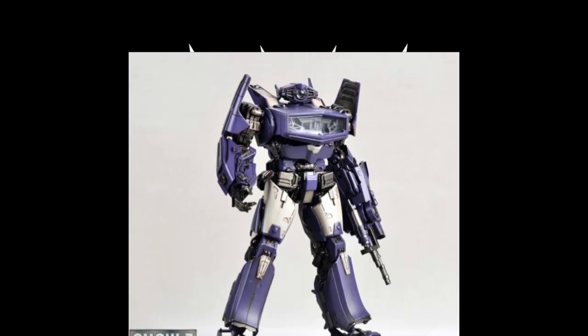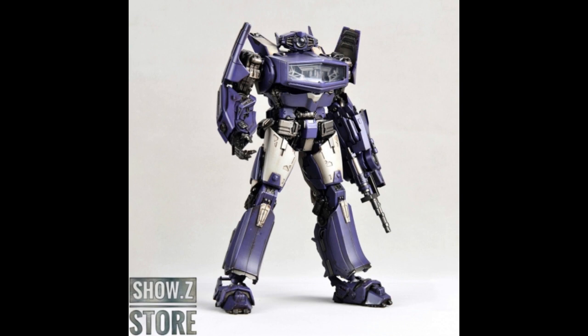And we have Bingo Toys BT-01 Silencer Shockwave, and it's a second batch, so they got a batch, they were out of stock, now they're back in stock. $145. Looks pretty solid. And again, this is 12 inches tall, made of plastic and diecast parts.